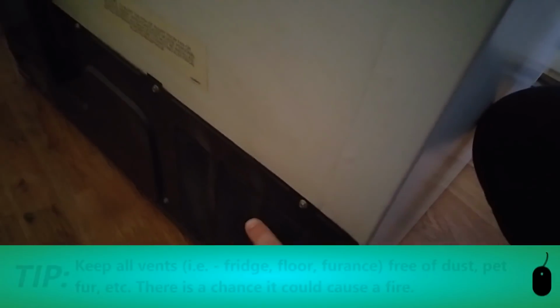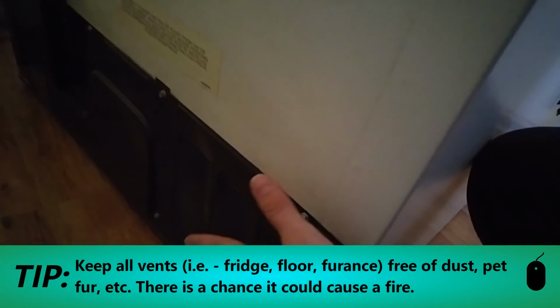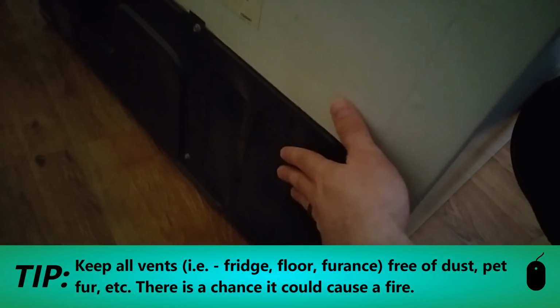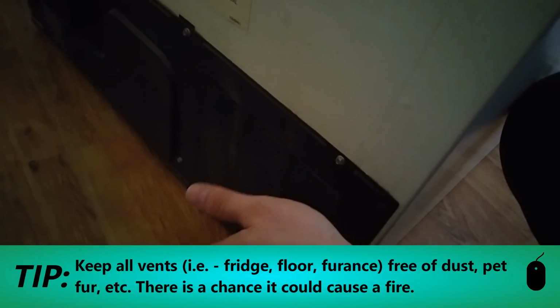Sorry, it's a little dark. It's supposed to be raining today, so we've got some overcast with some clouds, but you can see a dark spot there, a dark spot there, and this back here is going to get wiped down, especially this here. You want to keep this free as much as you can of dust, lint, dog or cat, pet fur. Definitely going to be taking care of this.